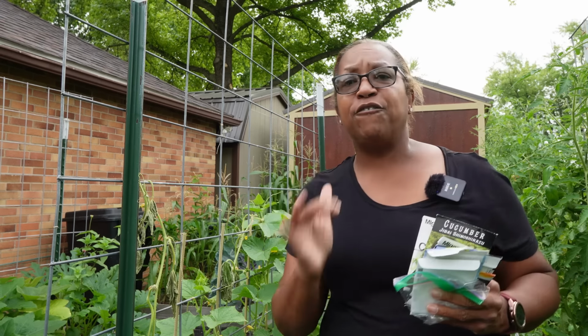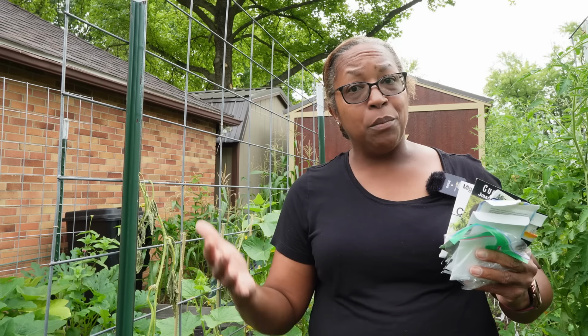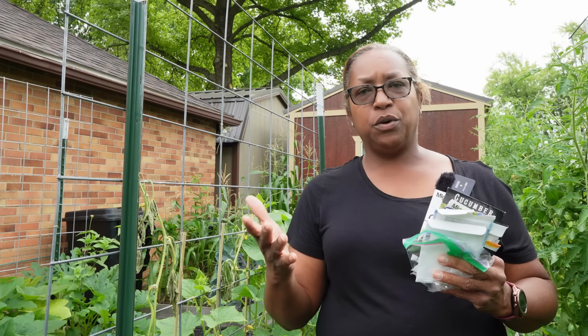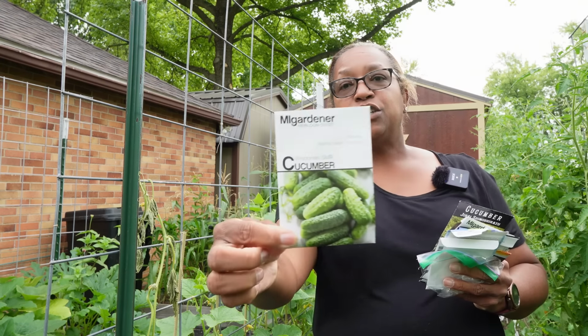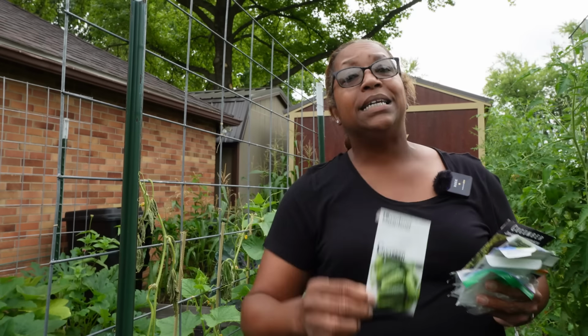My first frost isn't until October, so we have several months still to harvest cucumbers. I want to make sure I keep that harvest coming. And then for the Wisconsin SMR, it's a 50 to 60-day harvest, so plenty of time to get cucumbers.